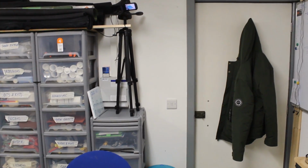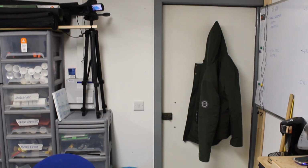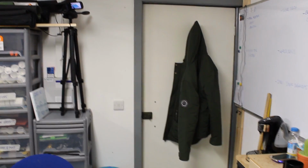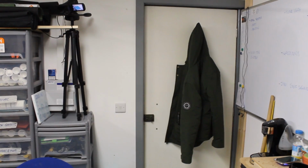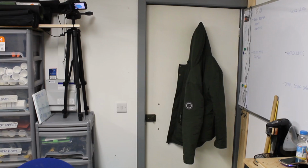So as you can see, my studio is actually really small. It's only 10 foot by 16 foot. So that's why you understand there's a little bit of an echo. Right, let me show you some of the other stuff close up.